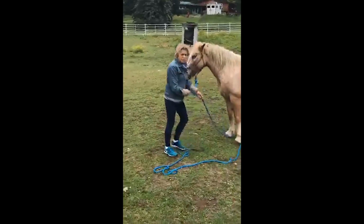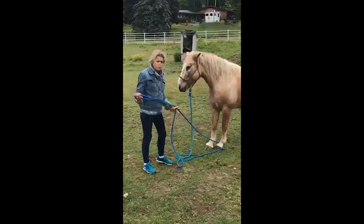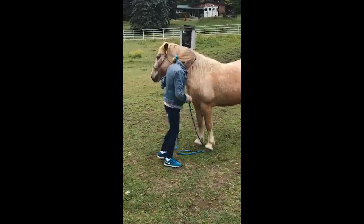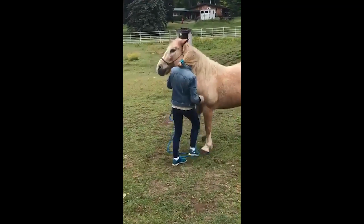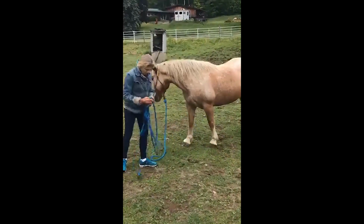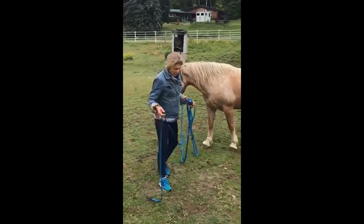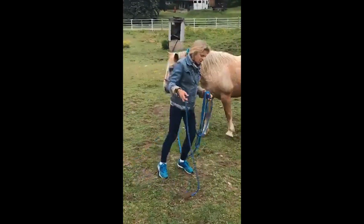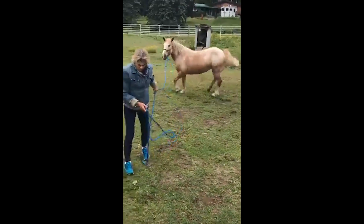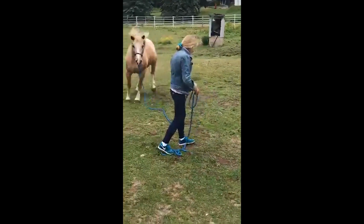We're going to spend some time letting her understand that it takes two to fight. I don't fight with horses. I'll defend myself if I get myself in that sorry situation. But she's not really disrespectful, and I wouldn't use any word to call her a name, because she's just not clear what I want. Now she is a little more clear. And there, that's better.